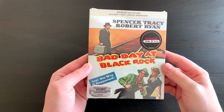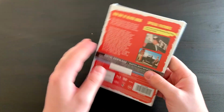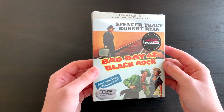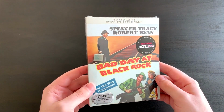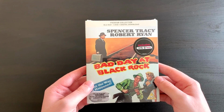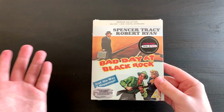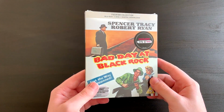And then one last one, we have another John Sturges film, Bad Day at Black Rock, with Robert Ryan and Spencer Tracy. Not seen this yet, and as you can see, it's still sealed. I picked this up in January, so I've not had a time to watch it yet, but I'm really looking forward to this. I hear great things about this film. And John Sturges, I mean, he's got to be one of my favourite directors. He directed The Magnificent Seven, which is my second favourite film of all time. He directed Great Escape with Steve McQueen. That's my third favourite film of all time. And then he goes and does films like Ice Station Zebra, where it's phenomenal. So yeah, he's up there with some of my favourite directors.